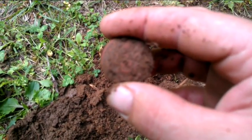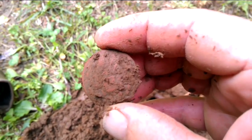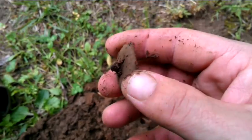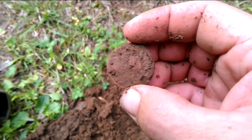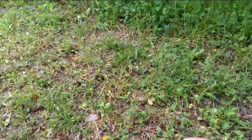Let's see if I can zoom in on it there. Yeah, there you can see it a little bit better. Still got the shank on it, straight. Yeah, that's a real good find.